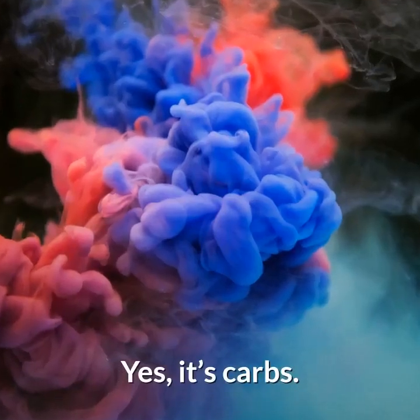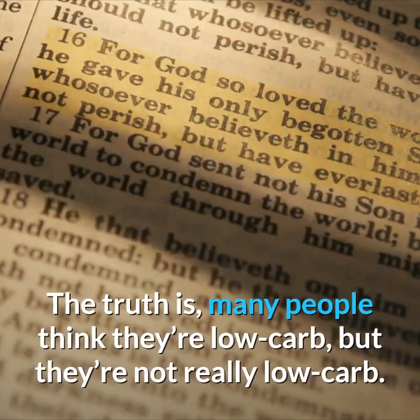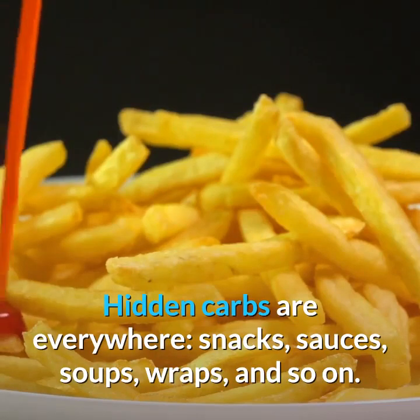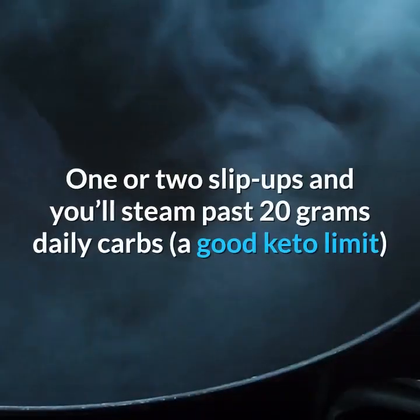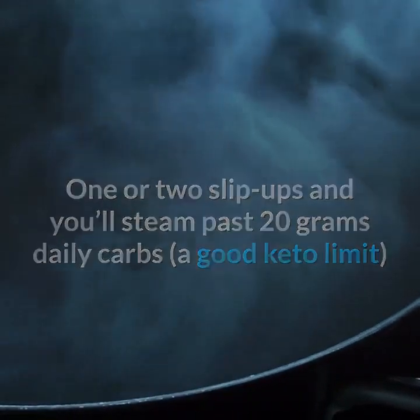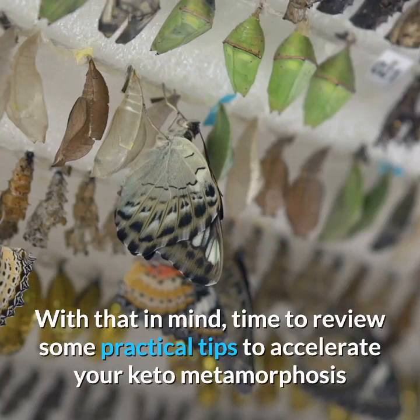Yes, it's carbs. The truth is, many people think they're low carb, but they're not really low carb. Hidden carbs are everywhere: snacks, sauces, soups, wraps, and so on. One or two slip-ups and you'll steam past 20 grams daily carbs, a good keto limit, without even realizing it. With that in mind, time to review some practical tips to accelerate your keto metamorphosis.